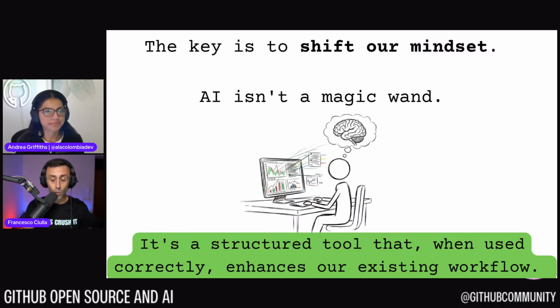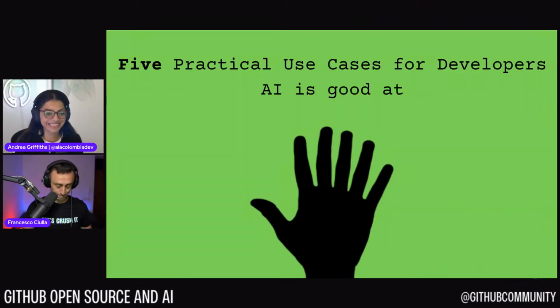can really enhance our existing workflow. I am a huge advocate of keep using Git and GitHub the way we all have used it so far. I will die on this hill. And I see Andrea also agrees.